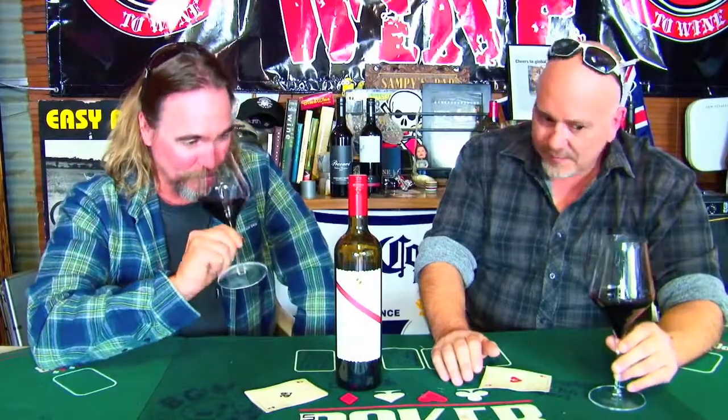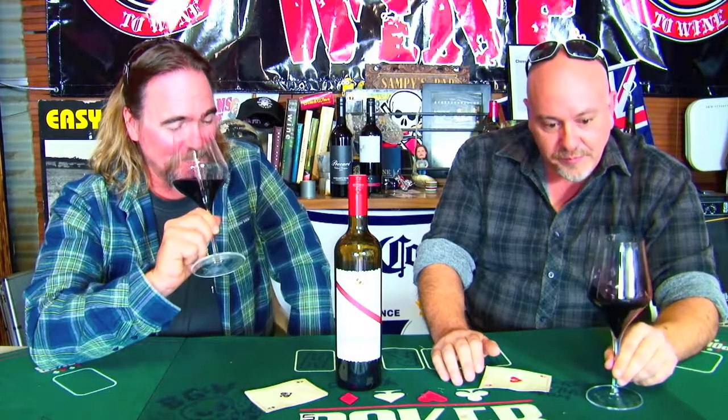Earthy, intense, leathery, chocolatey. That's an assault on the senses and a half. We should have mentioned this earlier. This is a Cab Sav. Now, on the nose alone, I probably wouldn't have called that a Cab Sav. I reckon that's leaning more towards your Shiraz sort of side of things. Or maybe a blend, but it's rich and it's bold.